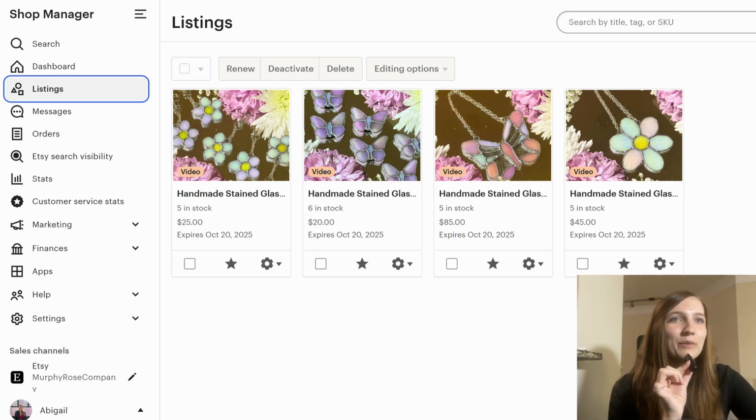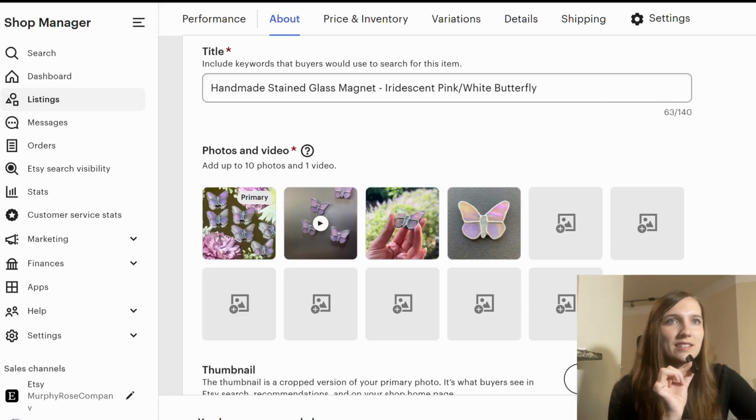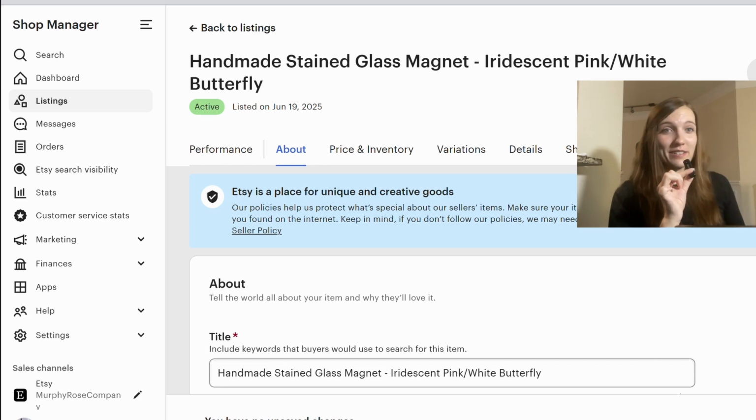So let's take a look at one of our listings. Let's look at our butterfly magnets. So here's what it looks like. Here's the naming convention that I've gone with. We'll see how it ranks in SEO. I did ask ChatGPT to help me because I know nothing about SEO, so I don't know what's going to rank the highest. They told me that I had enough keywords in here that hopefully I can get some views.